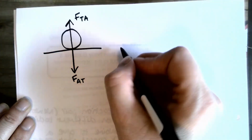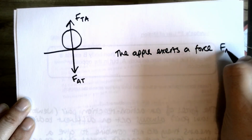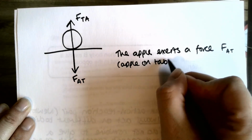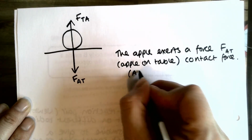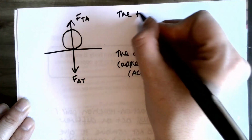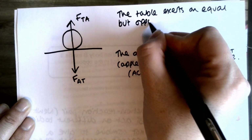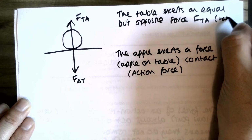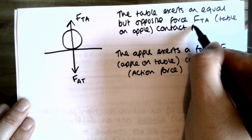Right? So, I'm going to be doing this in the opposite way. So the apple exerts a force, F-A-T, force of apple on table. So apple on table, and that is a contact force. That is the action force. So the table pushes back on the apple. So the table exerts an equal but opposite force, FTA, force of table on apple. Table on apple. And again, that's a contact force. And that's the reaction force.